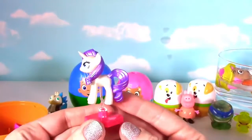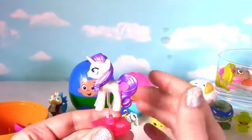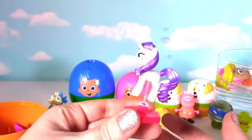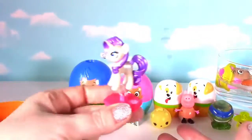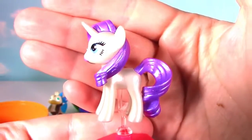They are so cool. Can you see the metallic finish on her tail and her body? And there's her little cutie mark. And she's on this super cool stand, so she's like floating in the air. Woo, Rarity! Look at her really pretty face and mane. Oh, this is so cool.